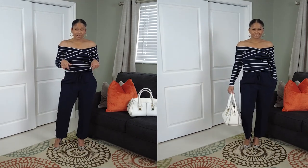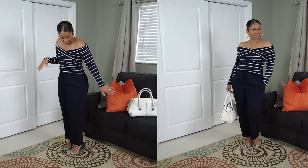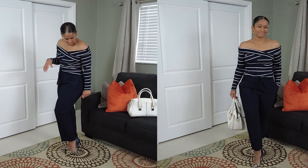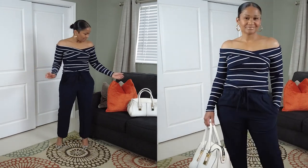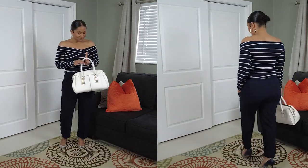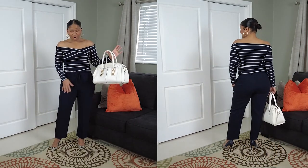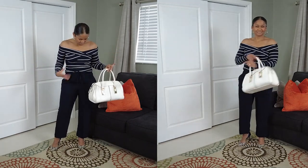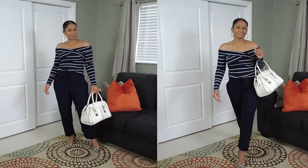And then I paired it with these Zara pumps. They are an ombre pump that I purchased a little while ago. They go from a white to a gray to a navy blue. And I'm going to grab this outdoor bag that I picked up many, many moons ago. It has gold hardware. I love gold because gold is complementary to my skin tone. And this is going to be the completed ensemble.